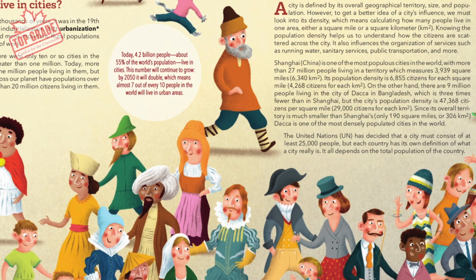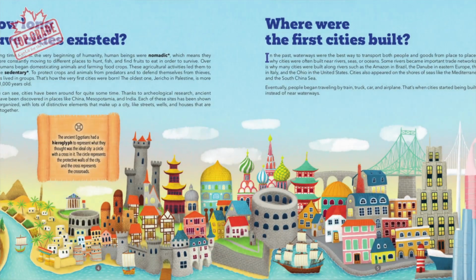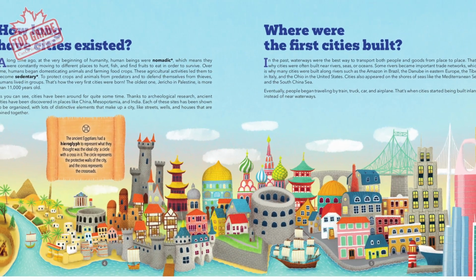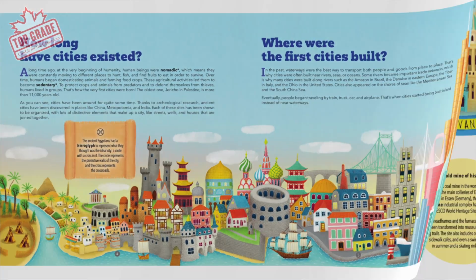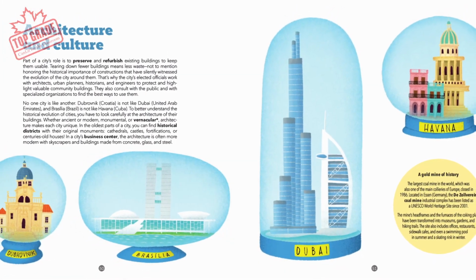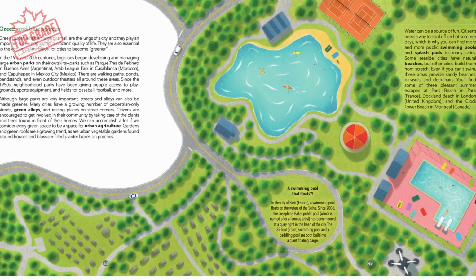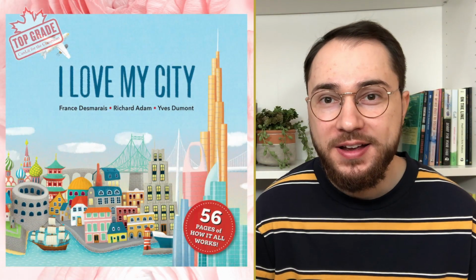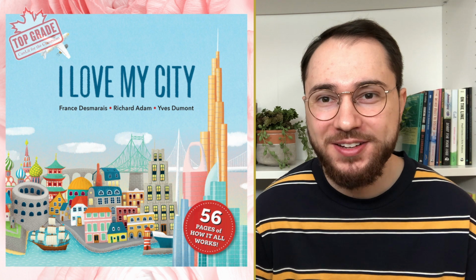This book introduces you to everything you need to know about how cities work and includes really great facts and information about geography, civics, history, science, and technology. When describing city features, the book uses real-life examples from cities all around the world and throughout history, and it includes great details and facts about Canadian cities like Montreal and Toronto and Vancouver. I live in Montreal, and I actually learned some really interesting things about my city when I was reading this book.